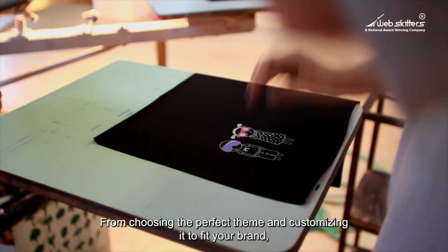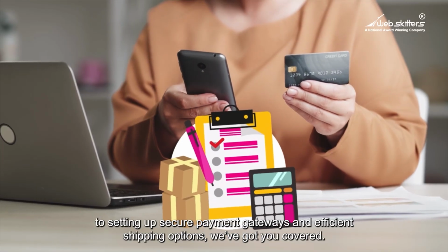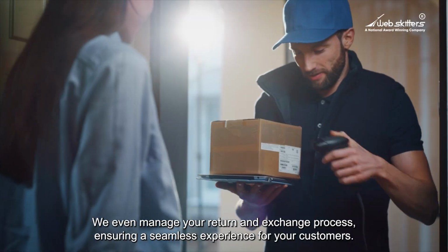From choosing the perfect theme and customizing it to fit your brand, to setting up secure payment gateways and efficient shipping options, we've got you covered. We even manage your return and exchange process, ensuring a seamless experience for your customers.